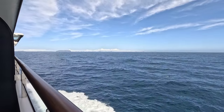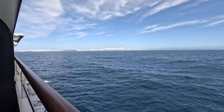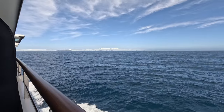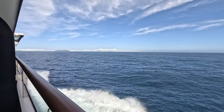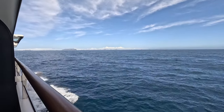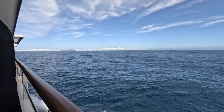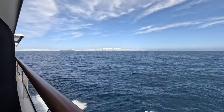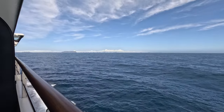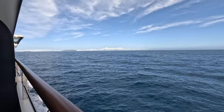After sailing for almost 40 some hours from Ushuaia, we are approaching the South Shetland Islands. These are an archipelago of islands just north and west of the Antarctic Peninsula, the North Peninsula, which is kind of a protruding landmass. We are well past the 60 degree south latitude area, I think.